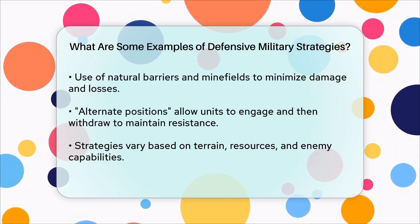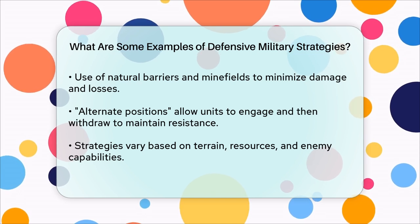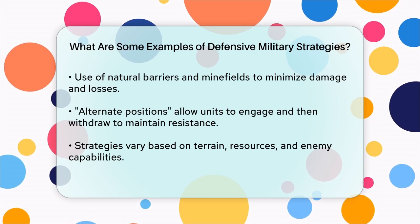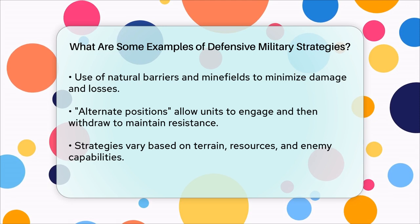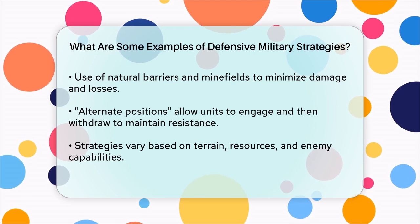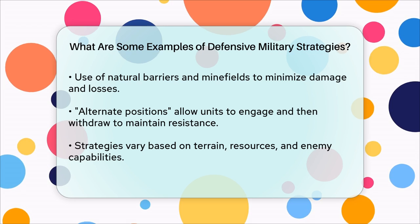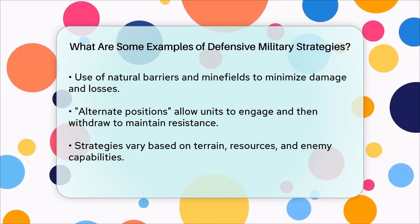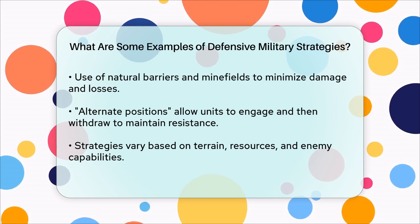In addition, the concept of alternate positions is crucial in defensive maneuvers. This involves two or more units occupying delaying positions in depth. As the first unit engages the enemy, the second unit occupies the next position in depth and prepares to assume responsibility for the operation. This technique allows the first force to disengage and move to the next position, ensuring continuous resistance against the enemy.